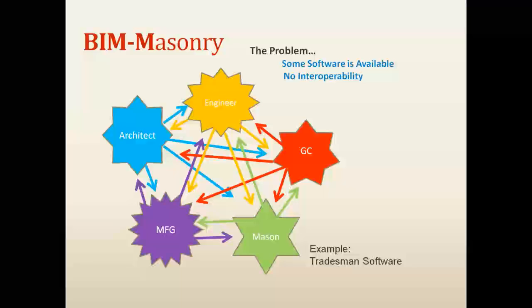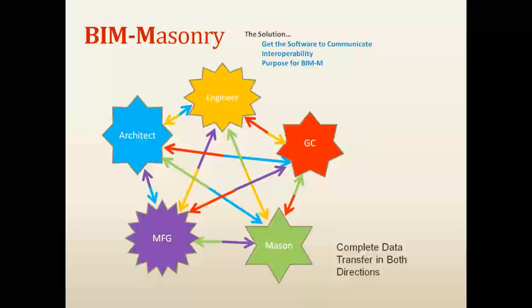The wall elevations. So the mason contractor doesn't have to hire 1 or 2 guys to drop wall sections where this information is coordinated back and forth. This is what we're looking at. This is interoperability, you see those arrows are connected. The information can go back and forth from one individual or one company back to the other, and that information stays there.